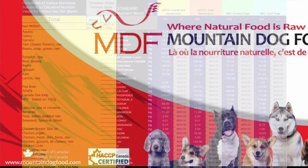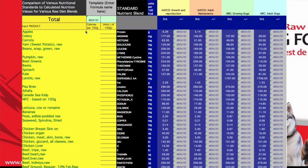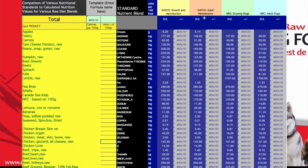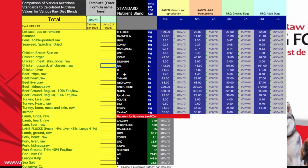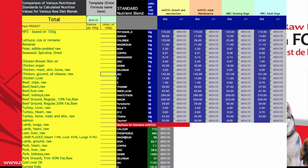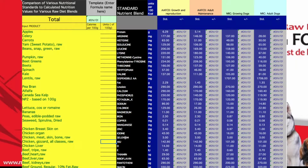Anyways, welcome to Mountain Dog Food's demonstration of their nutrient blending system. Now, we already explained how we define our standards. We define them through the feeding trials of AAFCO and the NRC. When these nutrients were defined, they also defined maximum levels. Those are the nutrients that could cause harm if ingested in larger quantities.